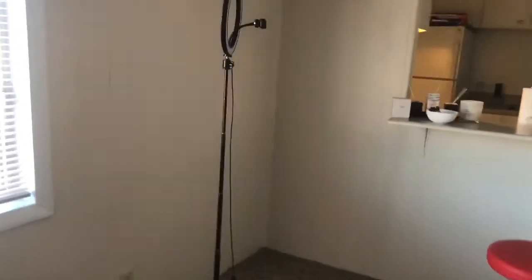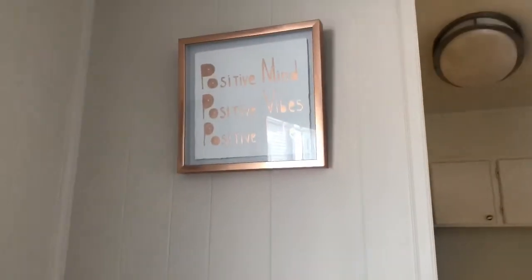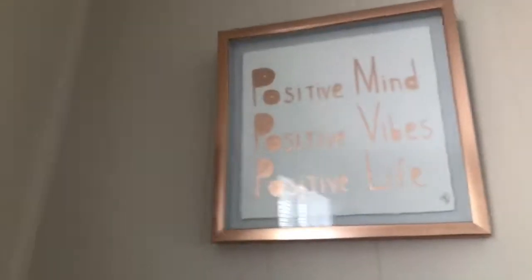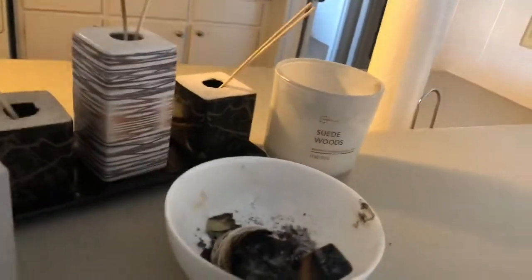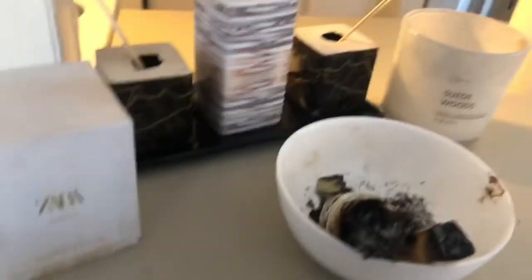Then I have my ring light because I recorded a video yesterday. This clock is from Walmart, and this picture is from Marshalls. It says positive mind, positive vibes, positive life. We all need some positivity. Speaking of positivity, this is why I have my sage and my Palo Santo. I think that's how you say it. I don't know, but it burns and it brings good energy.